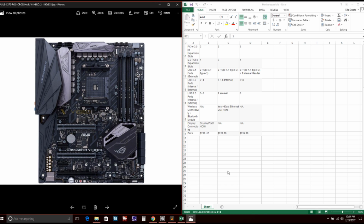Let's get back here. So again, your M.2 PCIe slot, you have 1 for the MSI, 1 for the Asus, and 2 for the ASRock, which I think is pretty cool. So you can have 2 of those and run them in sync, and just generally faster data and more capacity.